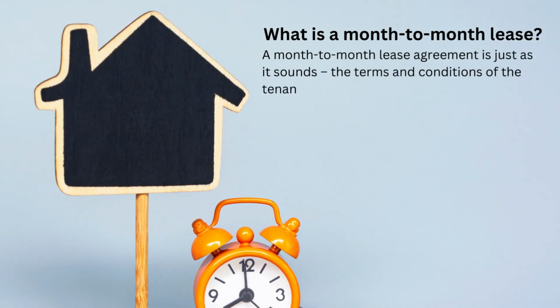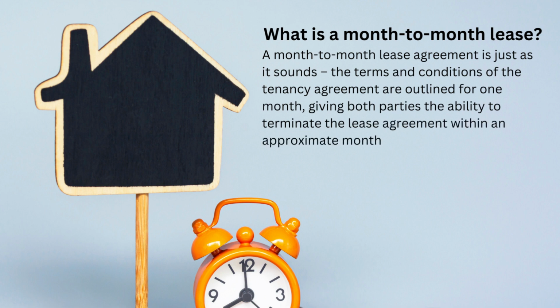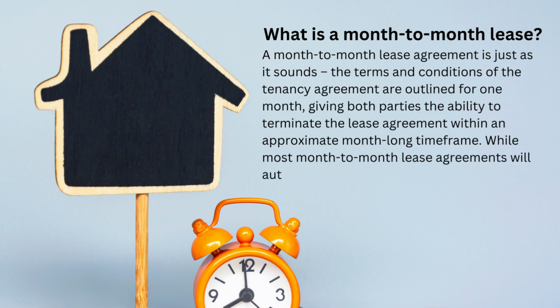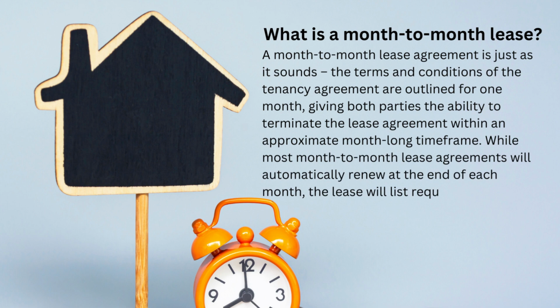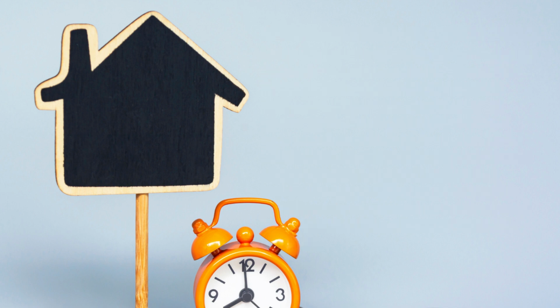The terms and conditions of the tenancy agreement are outlined for 1 month, giving both parties the ability to terminate the lease agreement within an approximate month-long time frame. While most month-to-month lease agreements will automatically renew at the end of each month, the lease will list requirements for situations where a tenant wants to move out or a landlord wants a tenant to vacate the property.